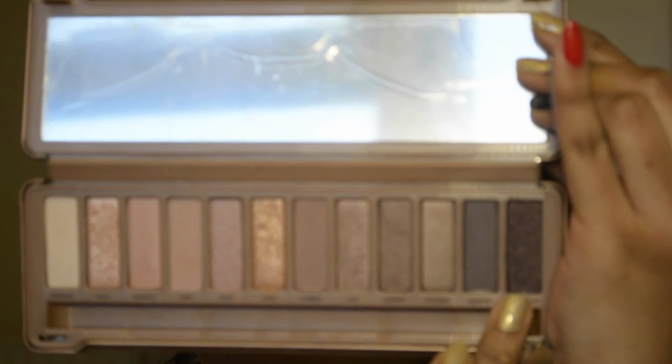Again, I'm using my Naked 3 palette and I'm picking up the shade Black Heart. This is my most favorite shade, and I'm applying it as the darkest color on my outer V. The Naked 3 palette is also not available in India. It's definitely available in the US, UK and Canada.